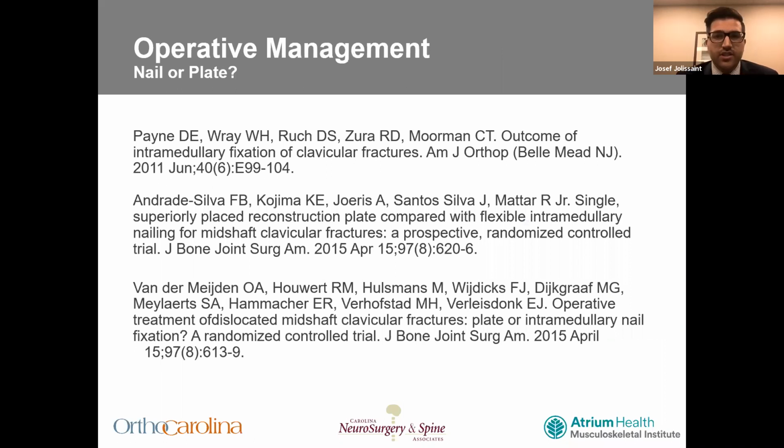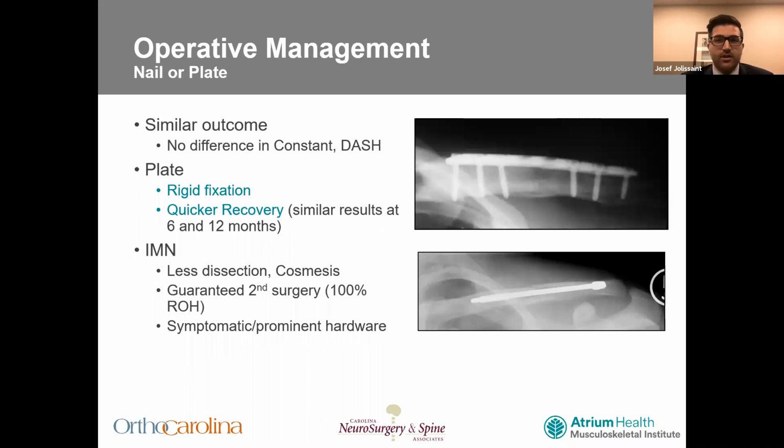Well, when the decision is made to proceed with surgery for displaced midshaft clavicle fractures, there are numerous methods of treatment. The vast majority of surgeons utilize open reduction and plate fixation. However, some surgeons advocate strongly for intramedullary nail fixation, and the reality is that equivocal results have been published with both. Several randomized controlled trials have been performed and ultimately show that, in terms of functional outcome, the result is similar. There are no differences in Constant or DASH scores. However, there are advantages and disadvantages to both.